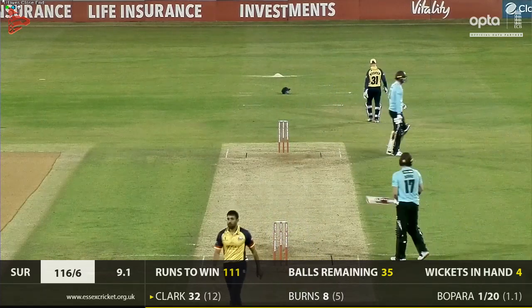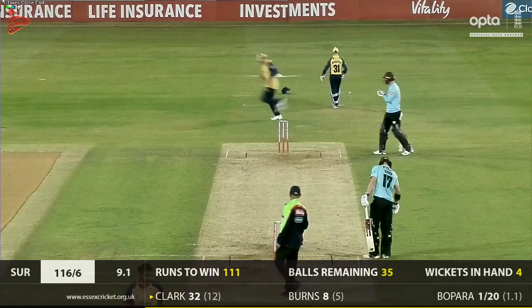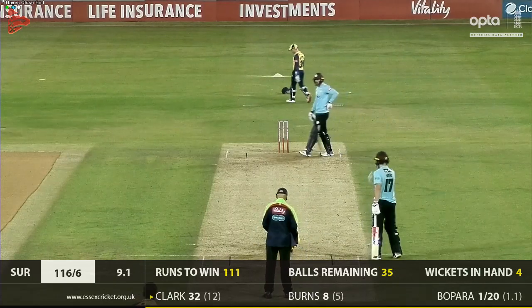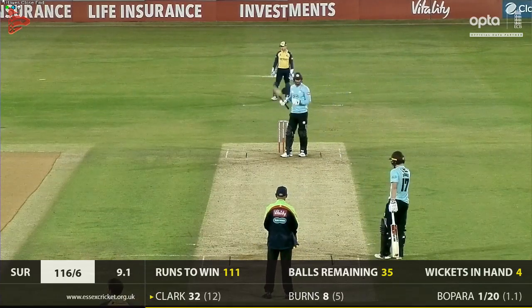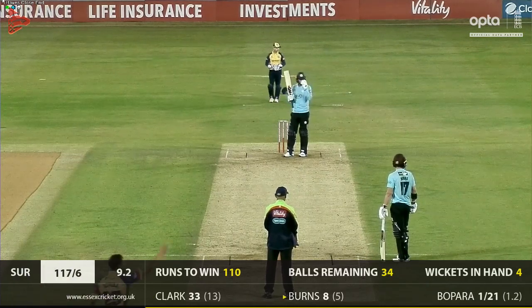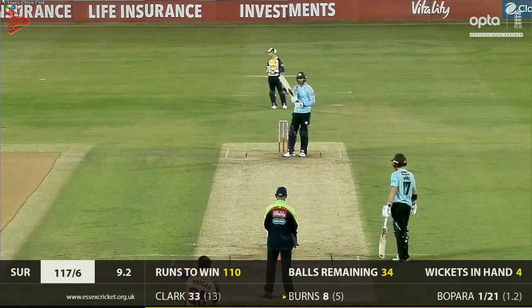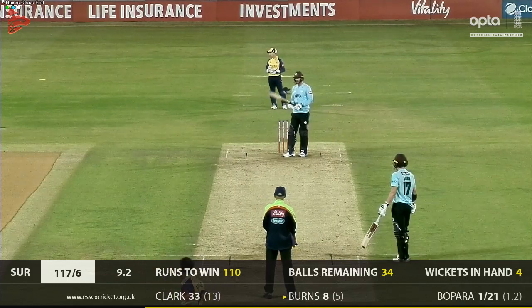It needs an over that goes for 25, and for that to happen, one of the Essex bowlers is going to have to bowl badly, and Essex not bowled badly at all tonight, and there's actually some rather decent figures in comparison to their Surrey counterparts. It's going to need a few overs to go for 25, I think. If 2 of them were to go for 25, 27, just makes a difference if they don't lose any wickets.